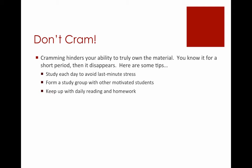First of all, study each day to avoid last-minute stress. In other words, plan ahead, try to learn the information in small bits as you go, rather than cramming it all in one large session. Second, form a study group with other motivated students. In other words, bring other people in, study with them, keeps you accountable, spreads out the study time. And finally, keep up with your daily reading and homework. Don't let yourself get into a situation where you have 65 pages of reading to do the night before an exam. Try to space things out. Don't procrastinate, which is something we talked about in the past couple of weeks.